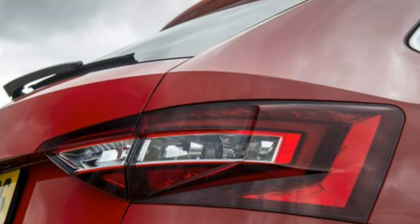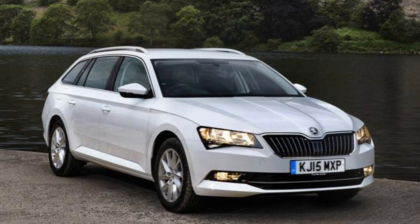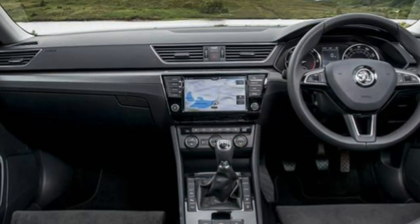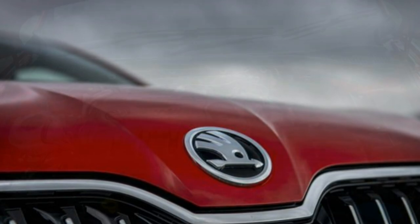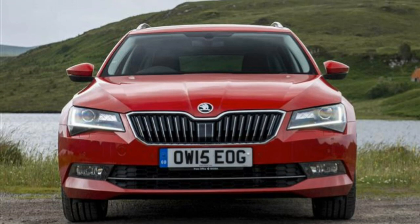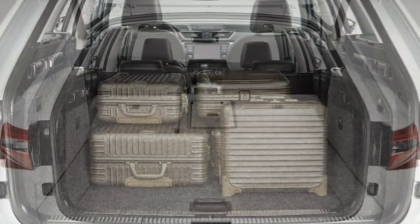Both reach 127 miles per hour, while the manual completes the benchmark 0-62 miles per hour sprint in 11 seconds, the DSG just a tenth of a second more. Skoda claims the manual will achieve 67.3 miles per gallon and CO2 emissions of 109 g/km, figures trumped by the DSG, 70.6 miles per gallon and 105 g/km respectively.